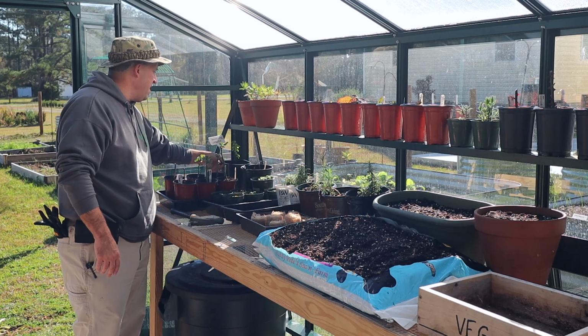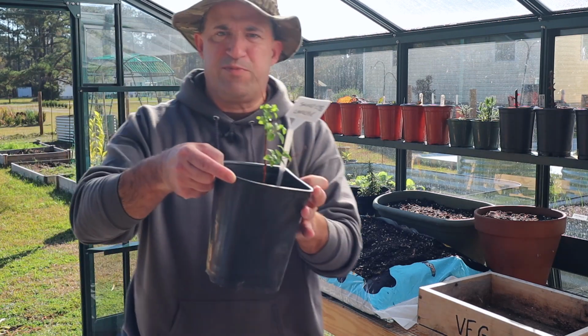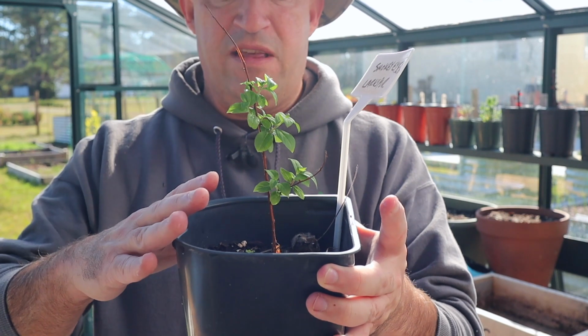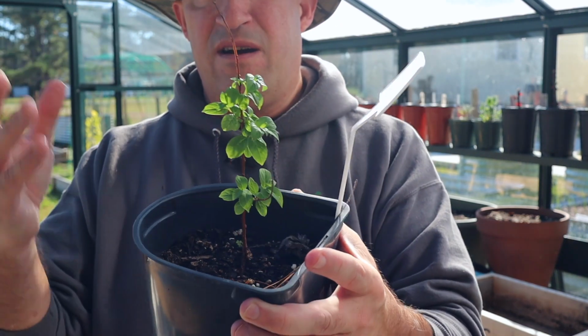Not much to look at, but another plant that I'm actually amazed by is this larkspur. Now, this larkspur, if you remember, was in a little pot, and I put it into the bigger pot, and it looked like it died back, and I was like, oh no, it's dead.